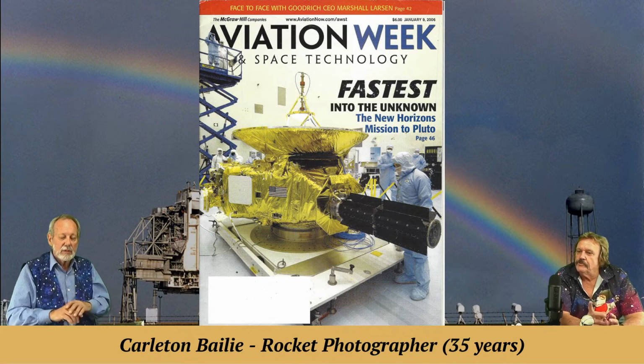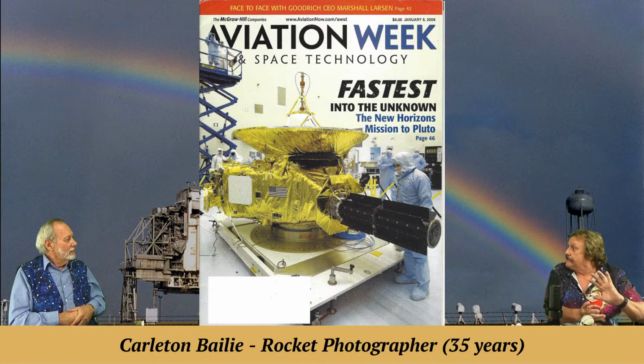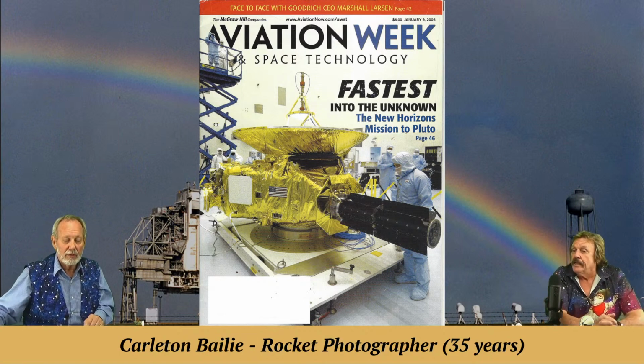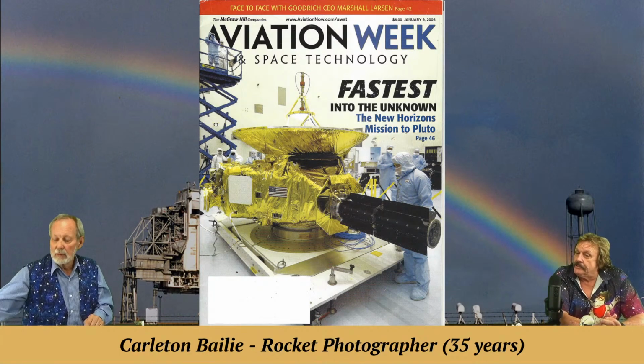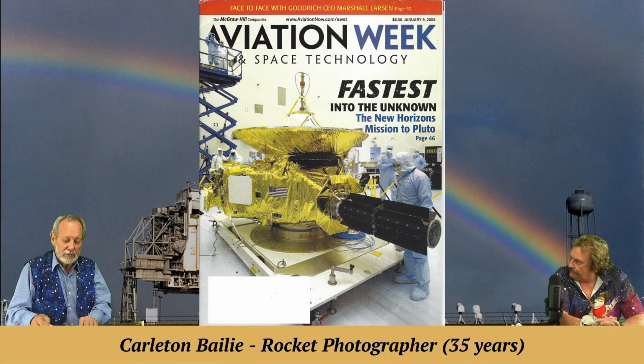But yes, that's the unique thing about this: the fella in the bunny suit at the very front looking at it. I needed somebody for perspective. You always want perspective on these things. I love it because you've got people in there. That is actually Alan Stern, the project director. The JPL director, yes.